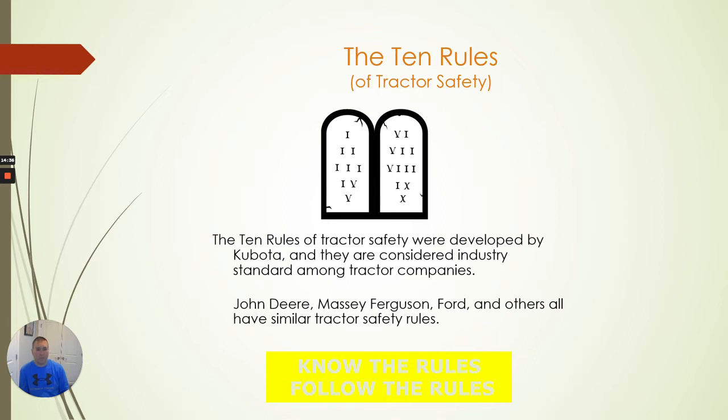These rules are not just made up by somebody. These are from the manufacturers. These people build tractors. They know tractors. They design them, and they design the tractors with these rules in place as well. Okay, so we'll go over the 10 rules.